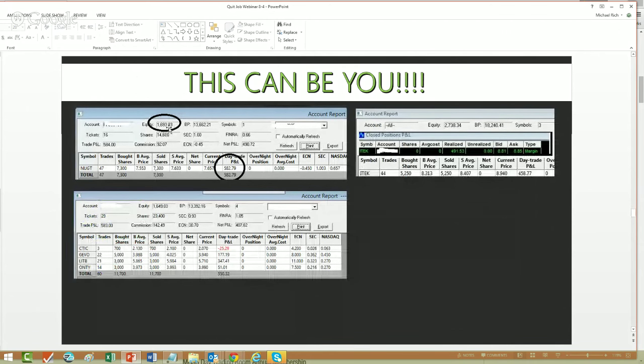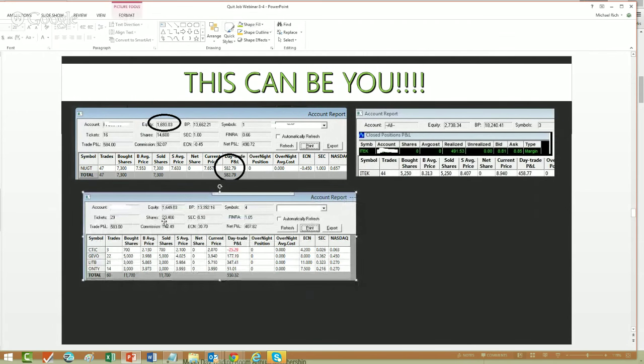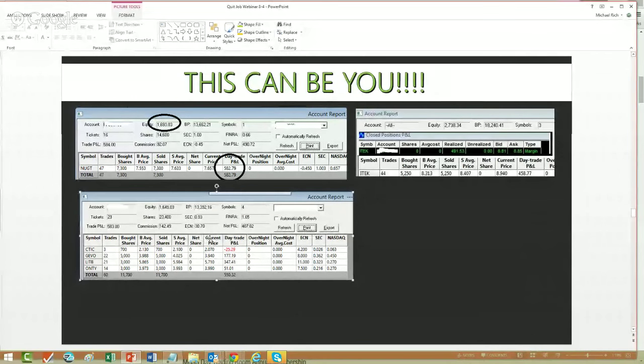Here's a small account with the prop firm, 1,693 last week. Guy's got 13 grand in buying power, made $582 just trading Nugget. That's it. Done. This one right here underneath, 1,649. This was the same one. This was another small guy, made $550. So 177, 347, 510, lost 25.